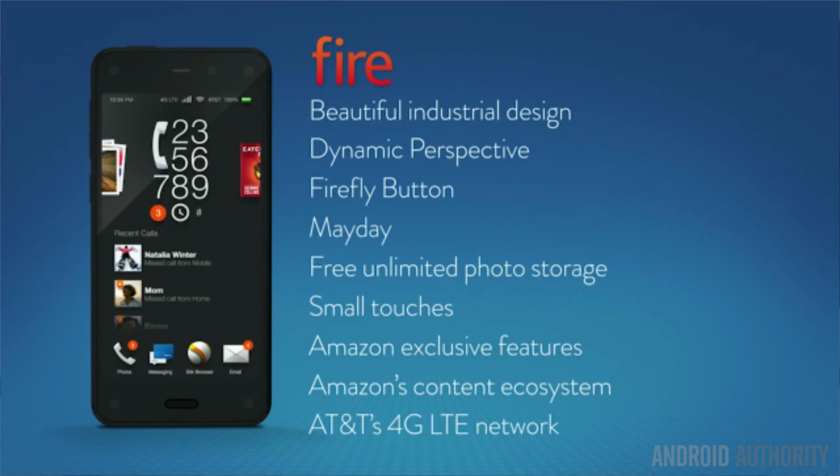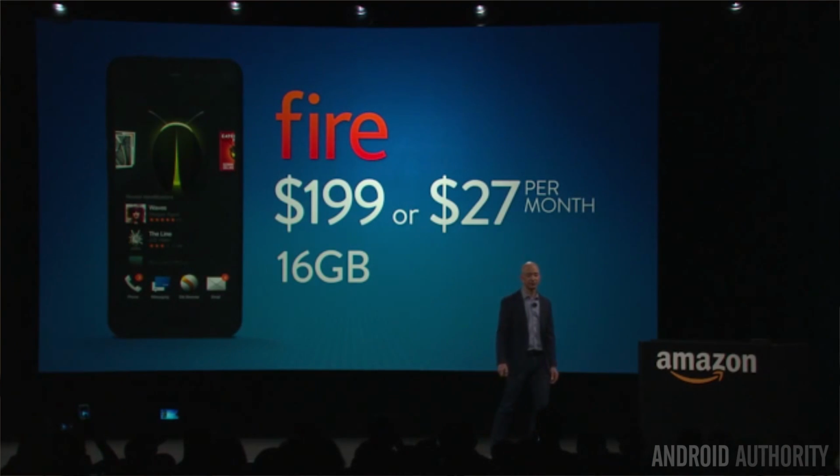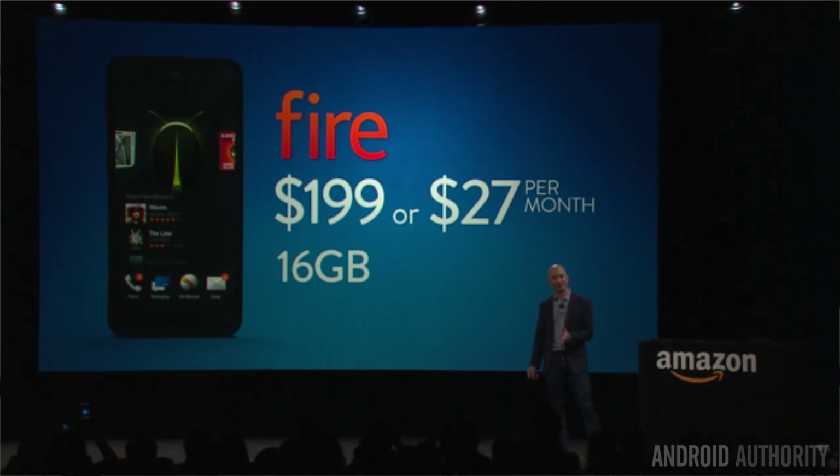So what does it take to get this phone? Well, it is on pre-order now and will start shipping on July 25th and is exclusively found on AT&T for the price of $199 on 2-year contracts. Without a contract, it's $649. Now, I know what you're thinking. That's kind of a more conventional price for a smartphone than, let's say, you're used to from Amazon, given that they're a pretty good company when it comes to creating hardware at affordable prices.